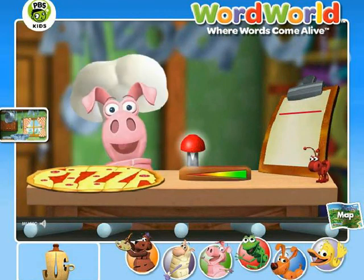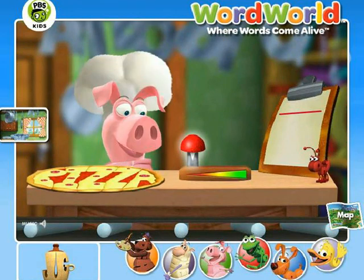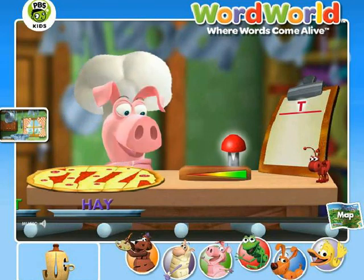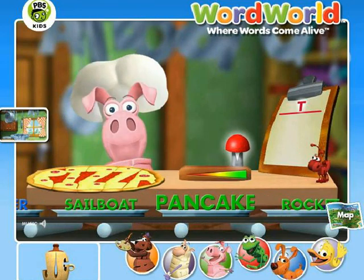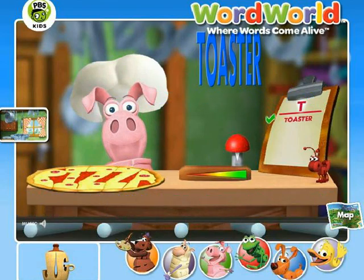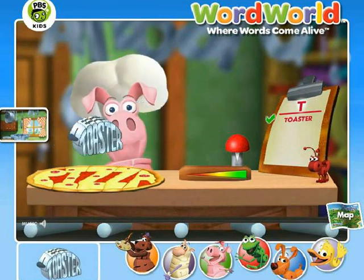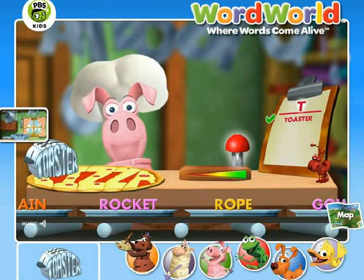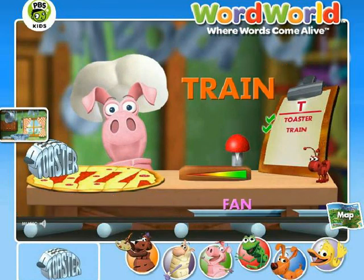Let's make more pizzas. What's the next letter sound, Aunt? A letter. T. Pizza. Oh. Click on the knob to make the rolling words go faster. Hey, rock, pan, set, toaster. No, wait. Fan, wet, gown, rope, train.